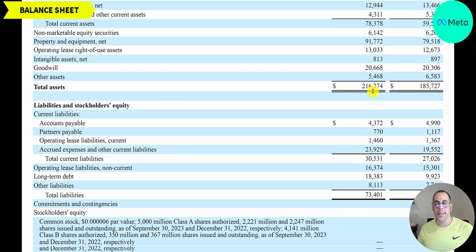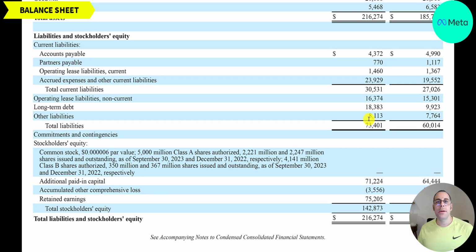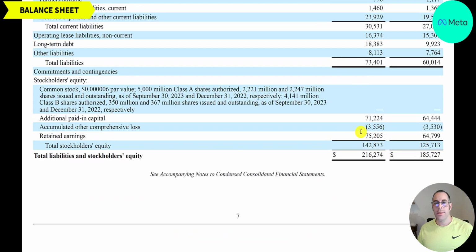216 billion of total assets, 73 billion of total liabilities. They have 75 billion of retained earnings. Retained earnings is the sum of all their prior net incomes. And if they never bought back stock, because when you buy back stock, that lowers your retained earnings, it would probably be like 500 billion.